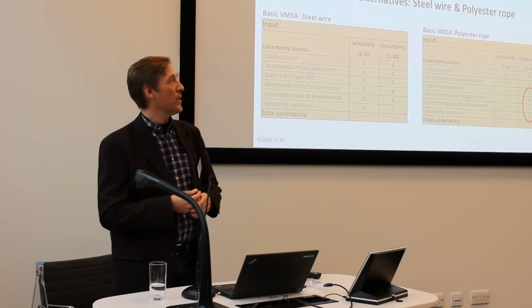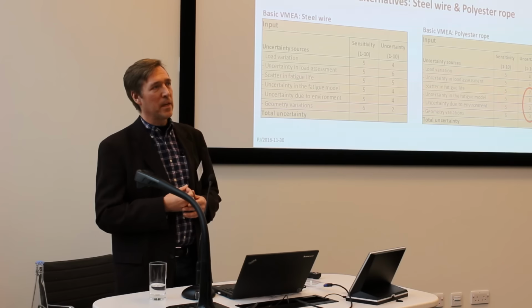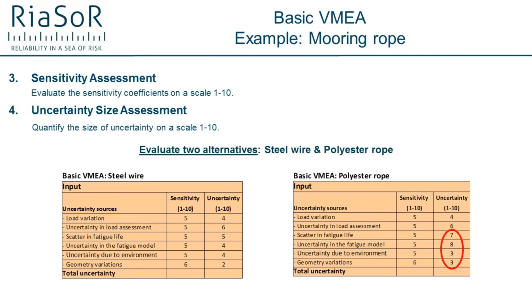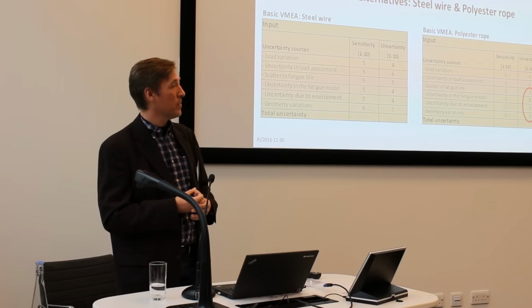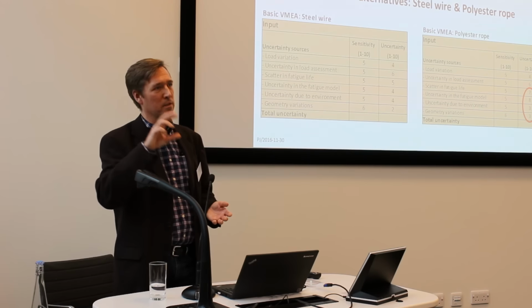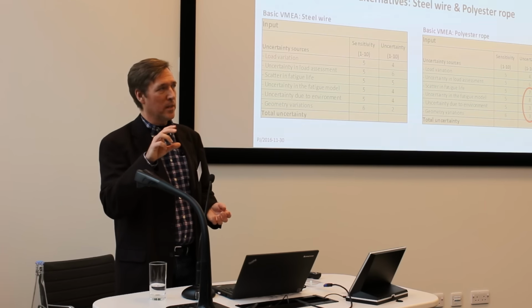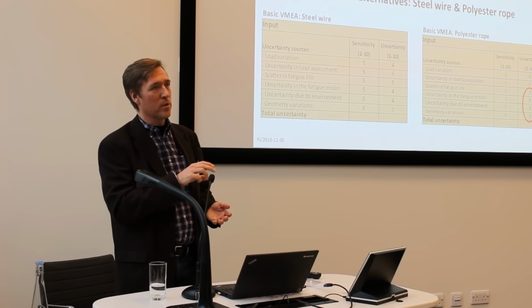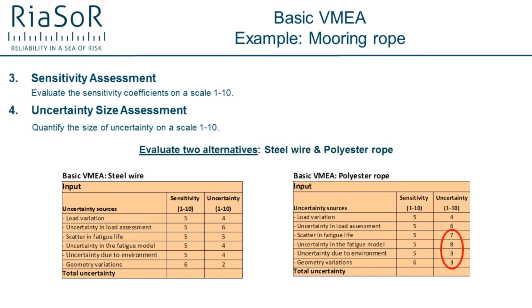Now when it comes to the basic beam here, we use a more simplified scale than the actual physical scale. The idea is that, without having any measurements, the engineers or experts can judge what is the sensitivity and what is the uncertainty size. Therefore, we use a scale from 1 to 10, where 1 is the lowest and 10 is the highest, and 5, 6 is in the middle, so it represents medium size. 10 represents very high uncertainty, and 1 very low uncertainty. And they correspond to the sensitivity. One is that it's almost not sensitive at all, and 10 is that it's very sensitive to this source.